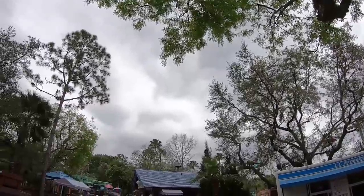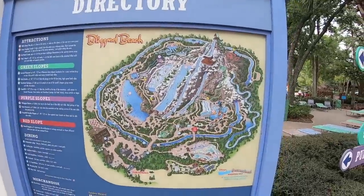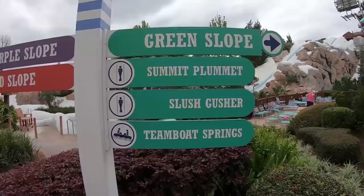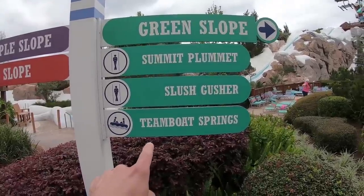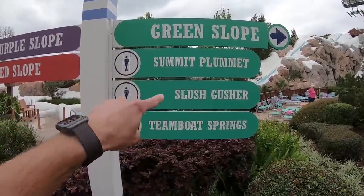What the heck? I think I figured out why the entire lazy river is not warm. And I think that's because only some of the jets put out the heated water. So all the jets that I've hit since I told you guys to go towards the jets have been cold. The sun went away and now it is very cold. So I think I'm gonna try to get at least two more slides in, and then I might have to just call it a day because it is very cold out now. I don't think I can go on Teamboat Springs today because you need like a full family to do that. But I can do Summit Plummet and Slush Gusher.